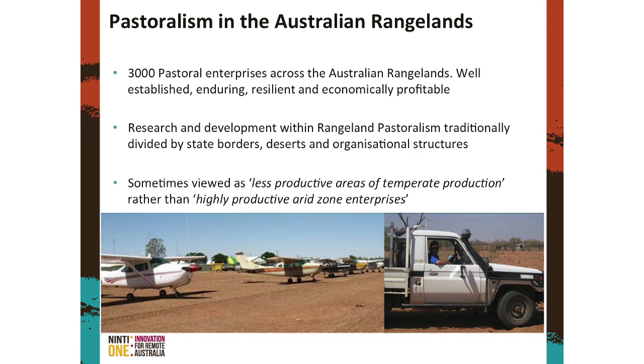In terms of where Ninti's work, research and development within the rangelands has traditionally been broken up by state borders. And so you'd have some very different approaches to how the rangelands were being managed. And this was always usually from outside of the rangelands. So I think that this Desert Knowledge CRC had a focus on bringing the groups together and working across the rangelands, but actually initiating the work from within the rangelands, within the desert areas.